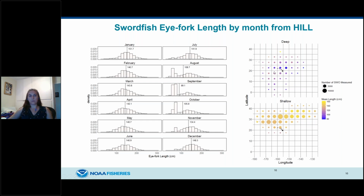If you remember back to the life history figures that I showed you, swordfish reach 100 centimeters at about 1 year. So what this tells us is that the deep set fishery is catching primarily young of the year fish. We can see this influx of fish if we look at our length composition data for this fishery by month. On the left is the monthly data for all of the Hawaii longline fishery, with the mean length highlighted here. This is the line for mean length.